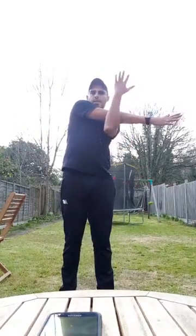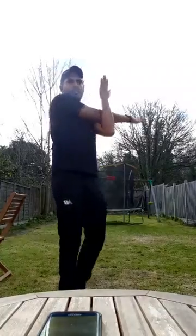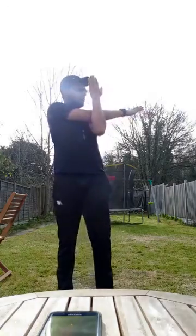And then 10 on the other side, arm across the body again, here from underneath, feeling a stretch there. So it looks like that from the sides. And you are pulling it out, shoulder. 10 seconds, 3, 2, 1, done.